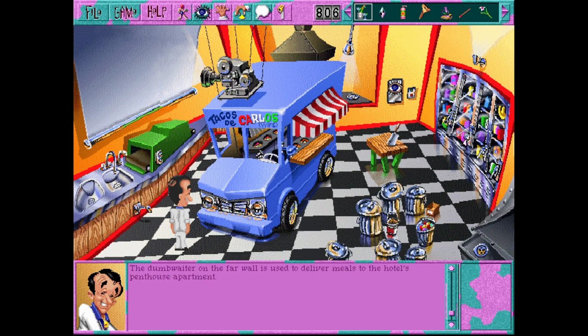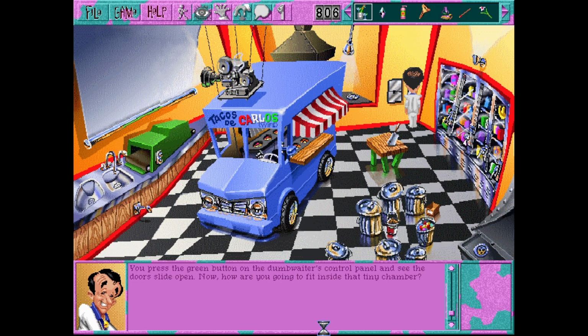The dumbwaiter on the far wall is used to deliver meals to the hotel's penthouse apartment. These buttons control the dumbwaiter beside them. You press the green button on the dumbwaiter's control panel and see the doors slide open. Now, how are you going to fit inside that tiny chamber?